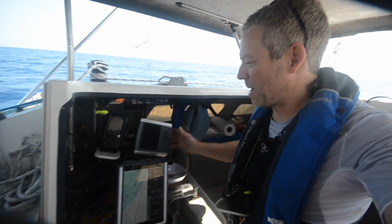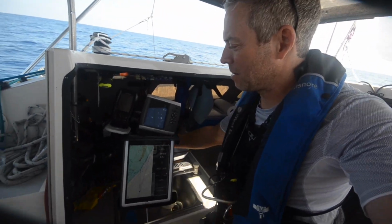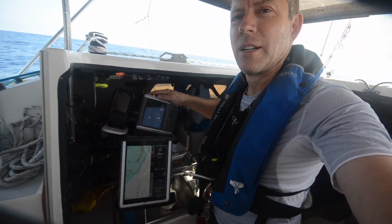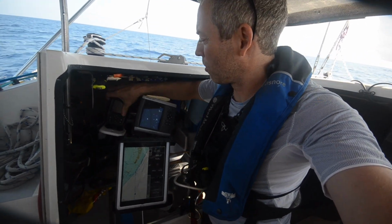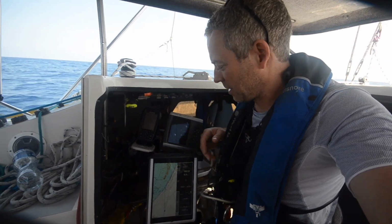You may see here, this is my navigation electronics. It's on a swing arm, a RAM mount. I got my iPad. I got the GPS map 545. It's quite old, but it works well. And then I have a Garmin Striker 4, which is a sonar sounder. So it's for the depth, and then you can see fish. That's a nice little display.